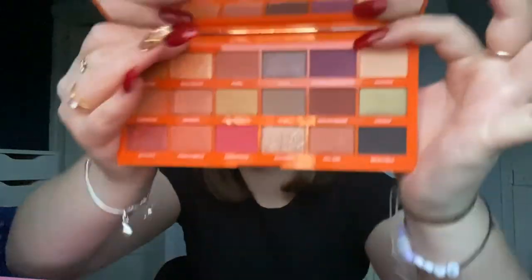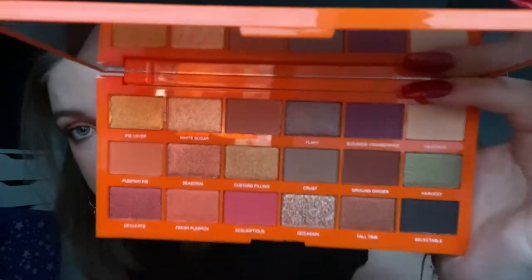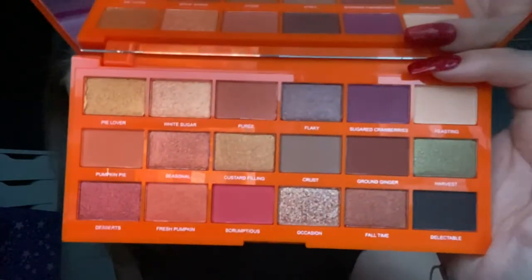There's this beautiful one with, I think that's pumpkin pie on it. Oh yeah, this is the I Heart Revolution palette in Pumpkin Pie. Okay, well, look how stunning that is. That is beautiful, warm tones of beautifulness. Look at that purple, I love that purple. What color is that? Sugared Cranberries. Oh my God, just read the names, guys, it's so cute.